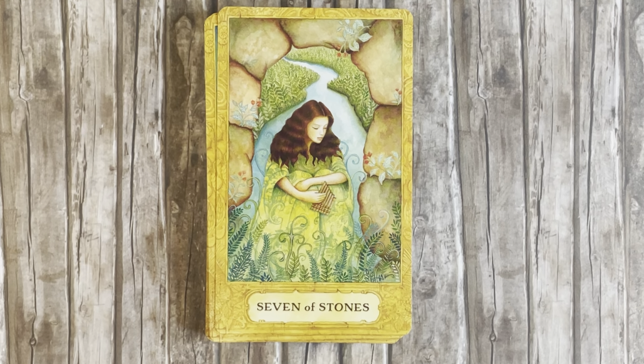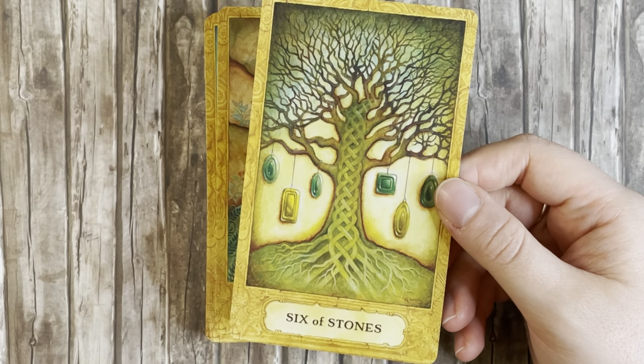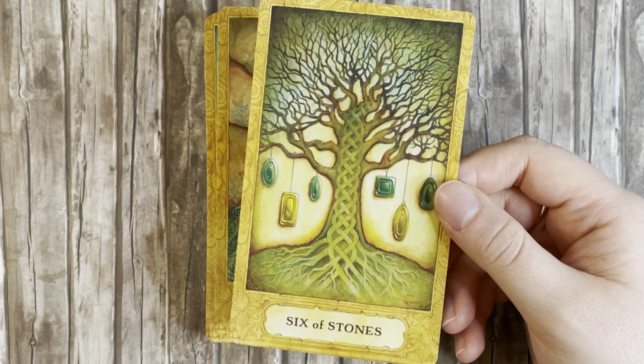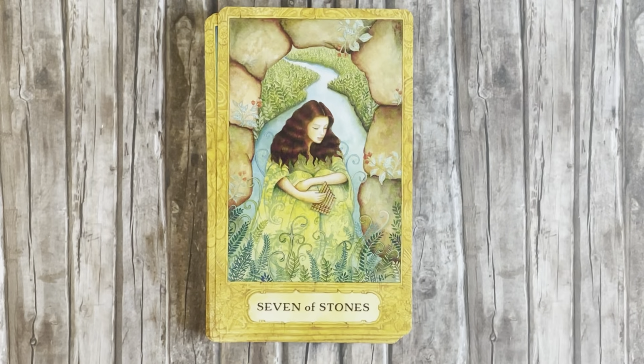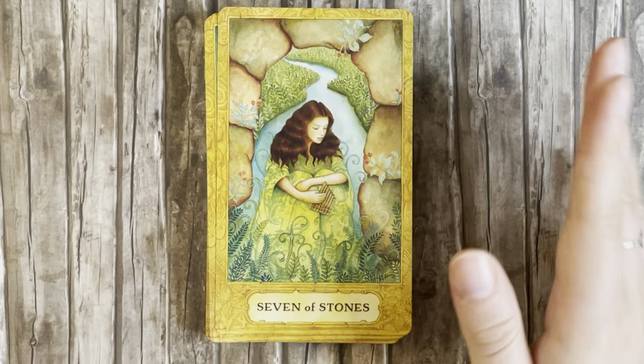But Six of Stones, Six of Pentacles. So here we've got Six of Stones. Keyword caritas. Charity. Right, I'm not going to start getting into the guidebook. We are going to do a first impressions now, Sandy.